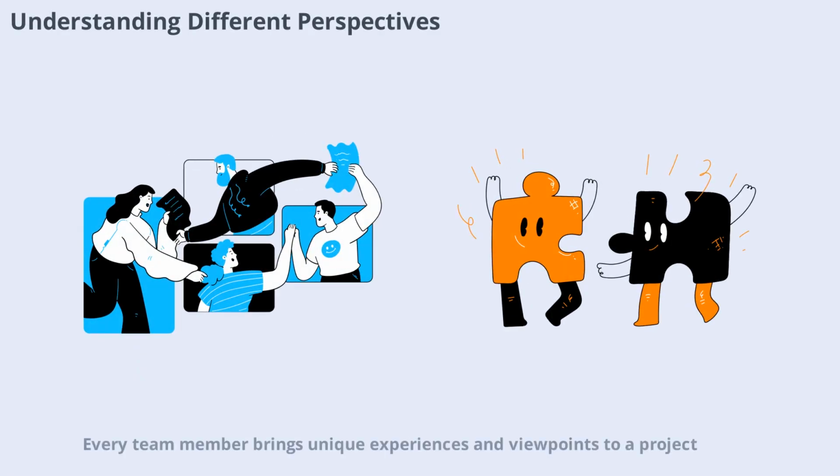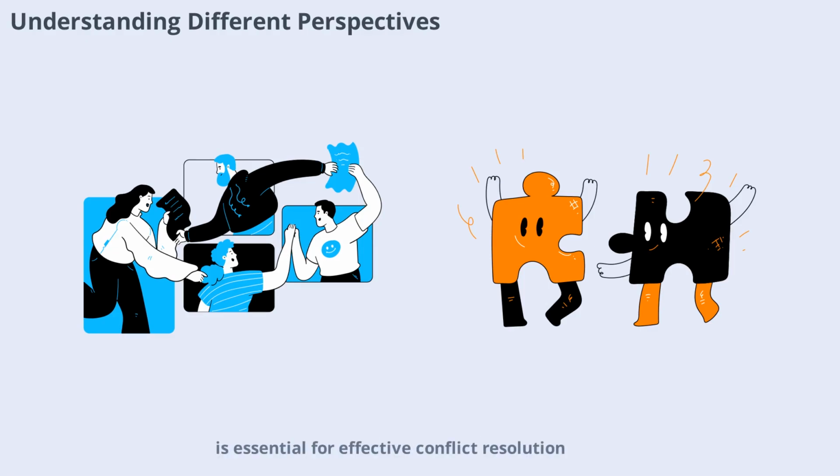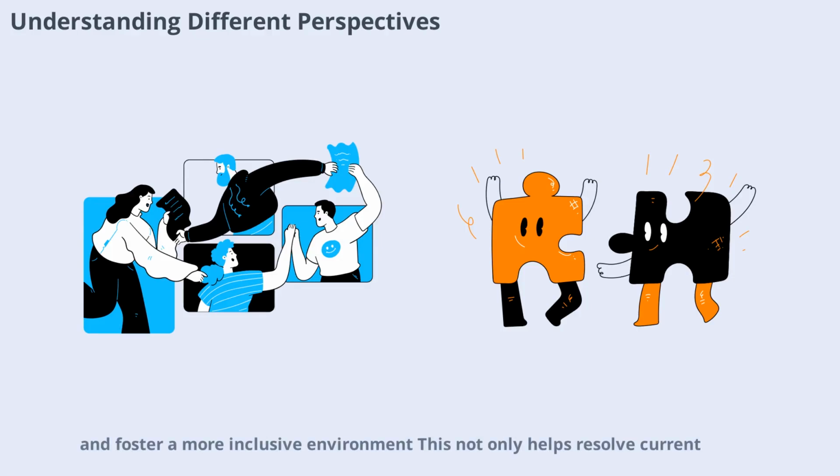Every team member brings unique experiences and viewpoints to a project. Recognizing and valuing these differences is essential for effective conflict resolution. By encouraging team members to share their perspectives, project leaders can uncover underlying issues and foster a more inclusive environment. This not only helps resolve current conflicts but also prevents future misunderstandings.